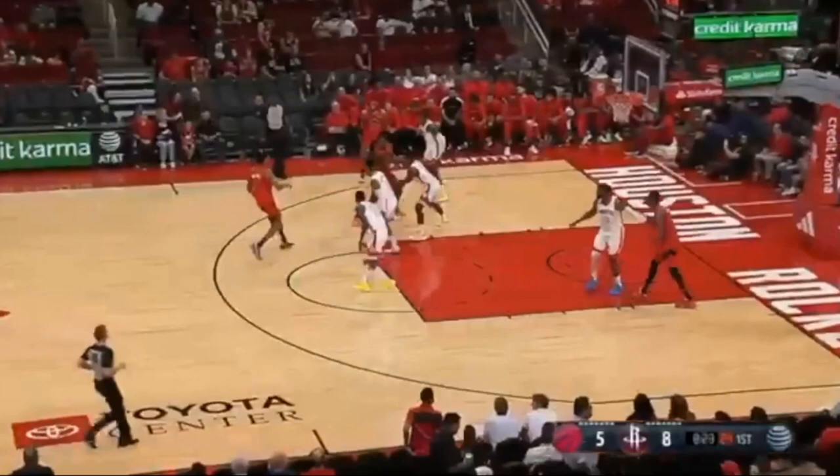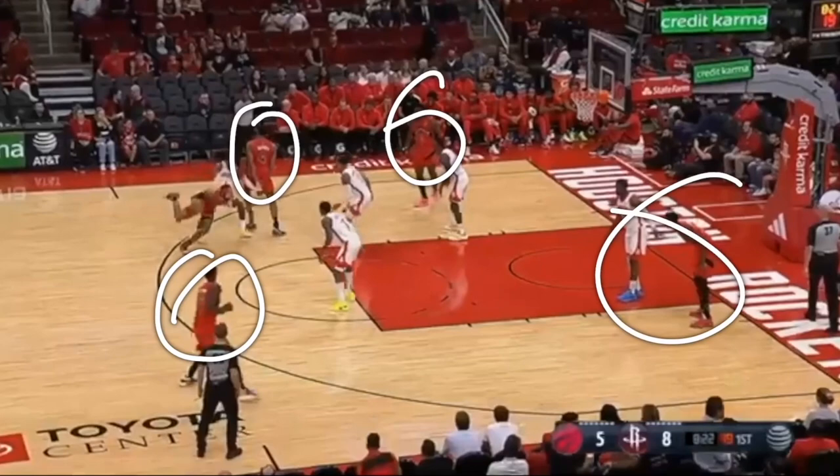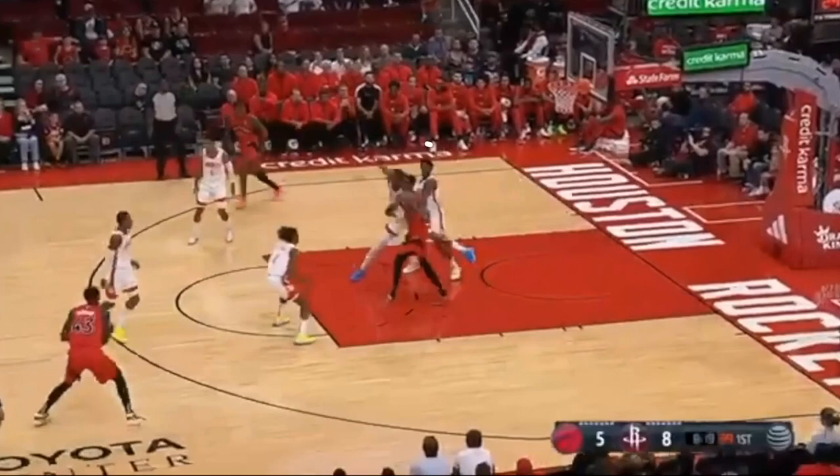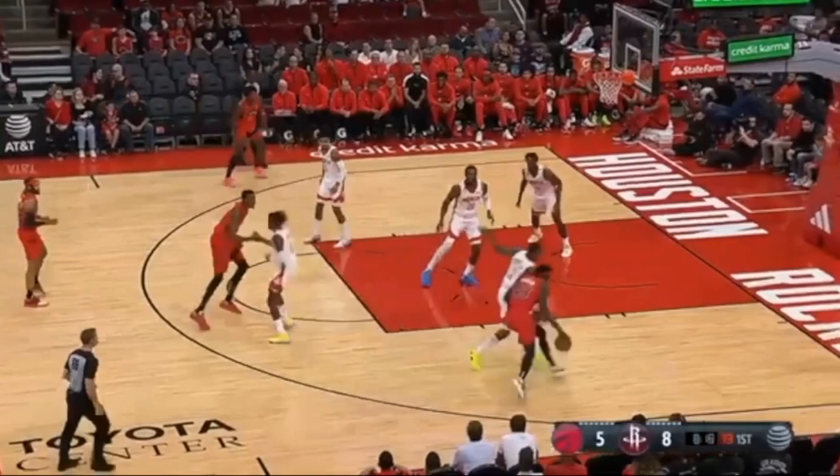Now, another one of their strategies is being super long. Look at the players that they have on the court. They have nobody under 6'6" in this clip. The reason why I mention this is another one of their strategies is to have everybody on their team between 6'6" and 7 feet tall. This guy's 7 feet. And that will allow them to get as many offensive rebounds as possible for second chance points.